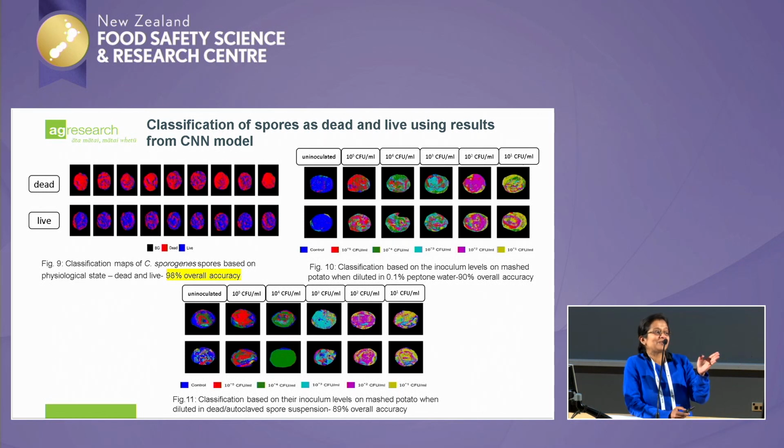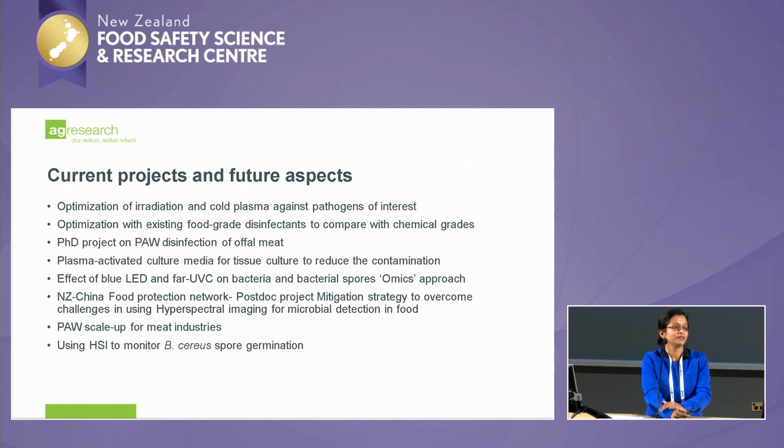However, as usual when it comes to quantification and as the numbers go down, it became more and more difficult. So the accuracy was 98% if you're just asking it to tell you dead or live, but it reduced as we asked it to quantify the number of spores, and it further reduced when there were dead cells present. So our current projects are looking at strategies to mitigate these sort of confounding effects of the background. These are the projects underway at the moment.